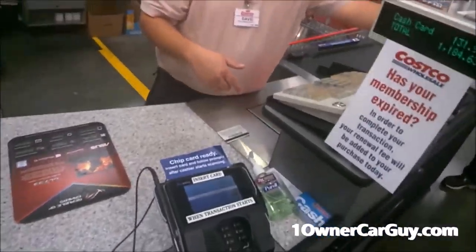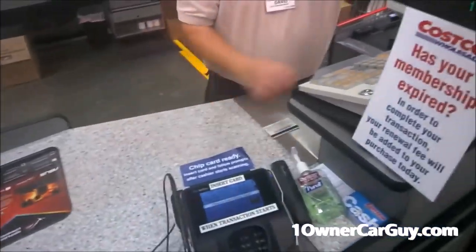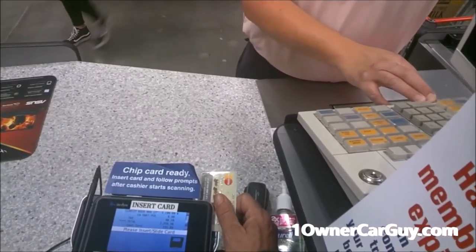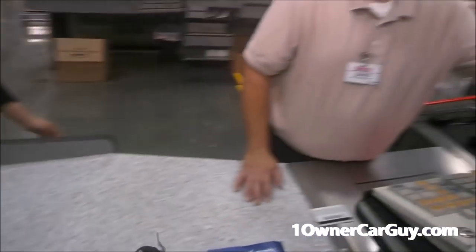$131 on that. $131? Yeah. Sounds good. You have a different one or no? That's it? So, $1,184.63. That's a debit or credit? Credit. We don't take MasterCard. What do you take? Just Visa.